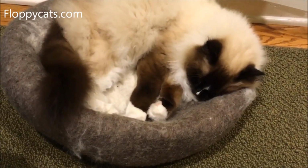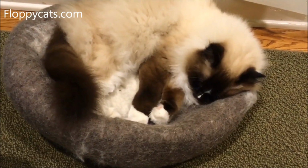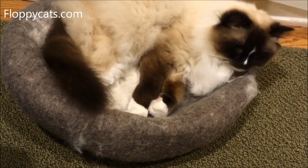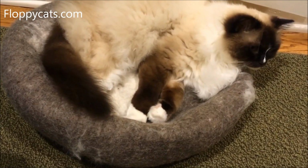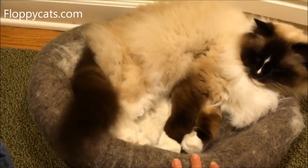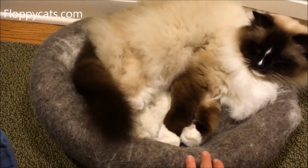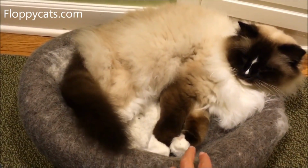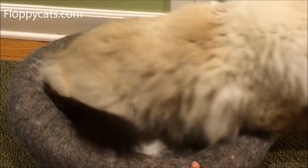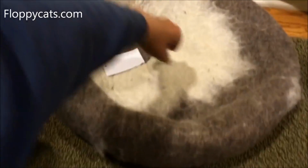This is our 3rd cat cave that we've reviewed. And I like that they come in different sizes and then different colors. So Charlie and Trigg, my cats, got the larger size, and then Addie and Ash got the smaller, medium size.